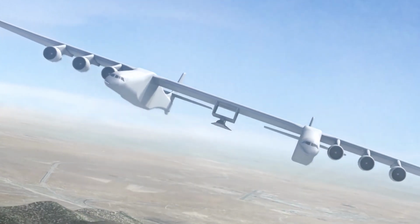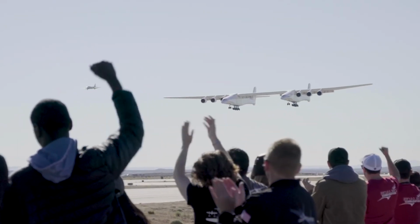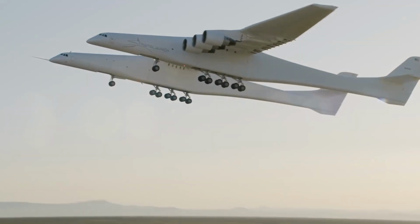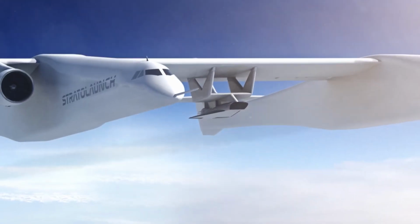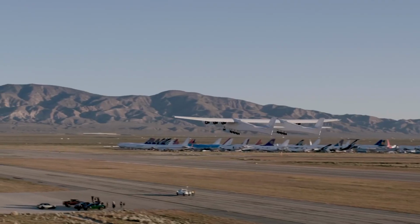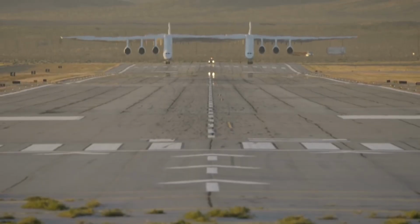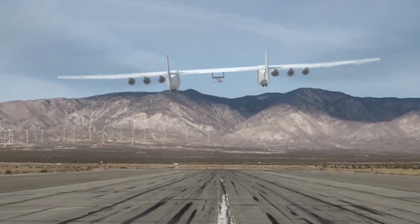Roc is considered to be one of the largest airplanes by wingspan. It is heavily equipped with 6 powerful Pratt & Whitney PW4000 jet engines and can hold up to 500,000 pounds of payload. It can also reach an altitude of 35,000 feet where it can launch the payload into orbit. In addition to a maximum takeoff weight of 1.3 million pounds. Unfortunately, the idea of Roc was later terminated after the death of its founder in 2018.